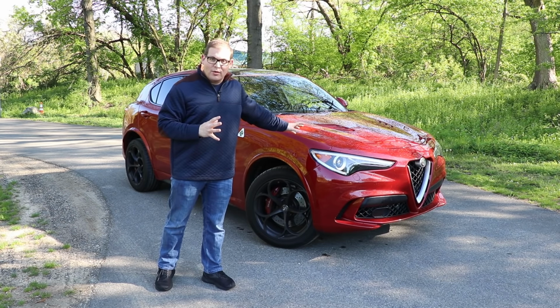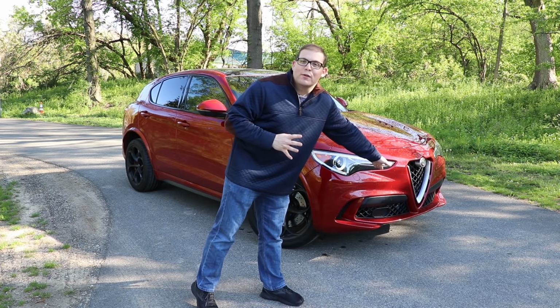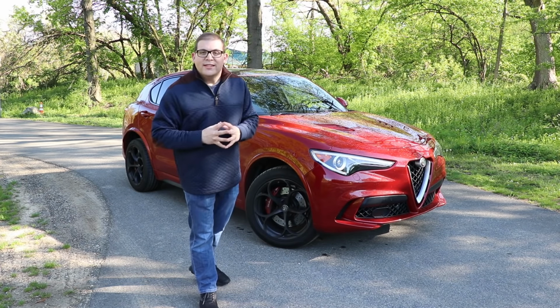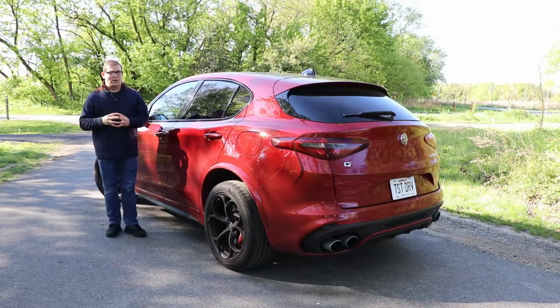Now, before we get it out on the road, I've already shown you the front end styling, which is really cool. You've got that triangle front grille that's sort of an Alfa Romeo signature. Let's check out the back real quick before we get it out on the road.